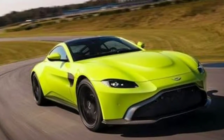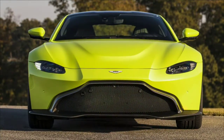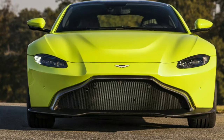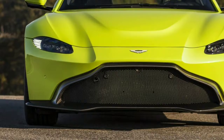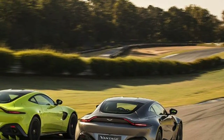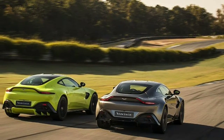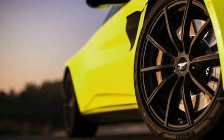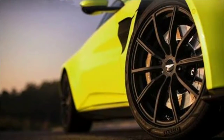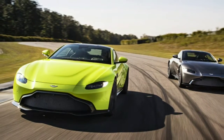Under the hood is the AMG-developed, 503 horsepower 4.0-liter twin-turbo V8 engine that also powers the new DB11 V8. The engine is set low, and as far back in the chassis as possible, to help deliver perfect 50/50 weight distribution. Peak power arrives at 6,000 revolutions per minute, and peak torque of 505 pound-feet is developed between 2,000 revolutions per minute and 5,000 revolutions per minute. As in the DB11s, the engine drives the rear wheels via a ZF 8-speed automatic transmission.